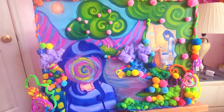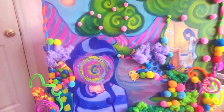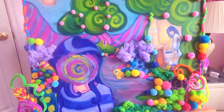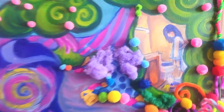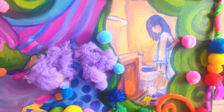Ooh, this painting was really fun to do. I will say the face was very frustrating, but this was another dream-based painting. And in this painting, it's really weird. In short, this chick had a fight with her mom about cleaning the bathroom. That's supposed to be her mom. I know it's really hard to tell, and I had to reference my own basement bathroom.